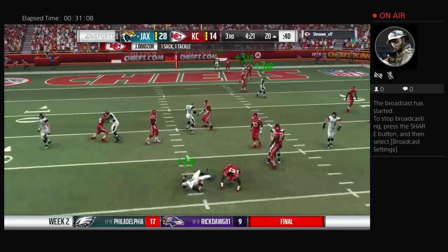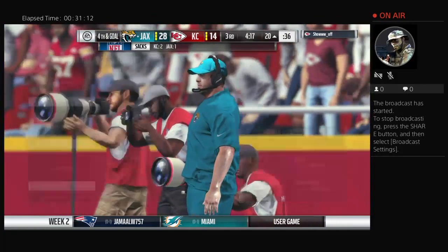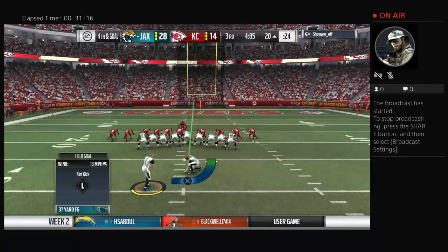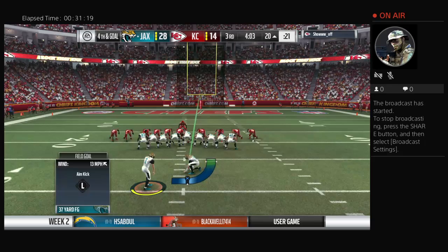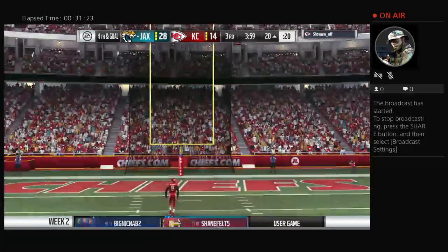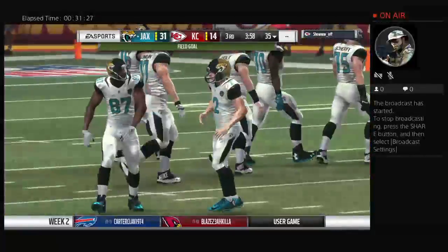Nowhere to escape, and he goes down. Call it a loss of 8 there, and it's going to lead to a 4th down. 4th and goal. So on 4th down, on comes the Jaguars' Jason Myers now for the field goal try. From the left hash, this from 37. And Myers able to knock it through, and that'll push the lead up to 17.